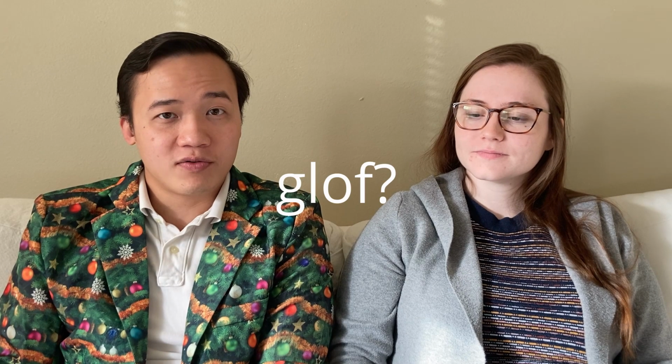We sold these two golf club covers. So cute. I would pay $50 just for the little Mickey Mouse. So cute. No, you wouldn't.